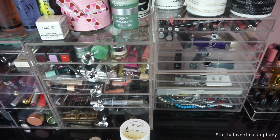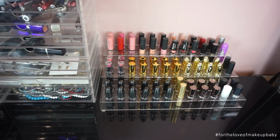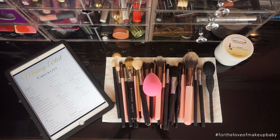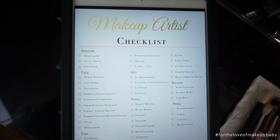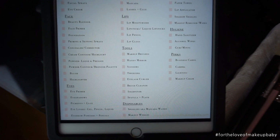But because I've been doing this for quite some time, I've kind of figured out what I really will need, what I won't need, so it's been a lot easier. I also like to pick and choose the brushes that I'm mostly going to need, and I wash them the night before with my brush cleanser. And of course, I have my handy dandy checklist with me at all times.